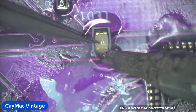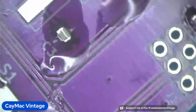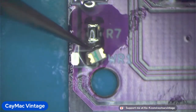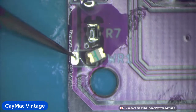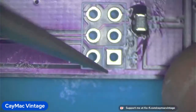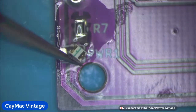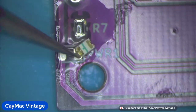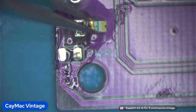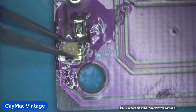Cathode and anode, don't ask me which one is which. I can never seem to remember which one is which. So anyway, positive and negative, that's what I call them. See, so this is backwards right now. This is the positive pad because I know that this rail right here, this trace, is the voltage side. So this needs to flip over. Come on. Okay. There we go.